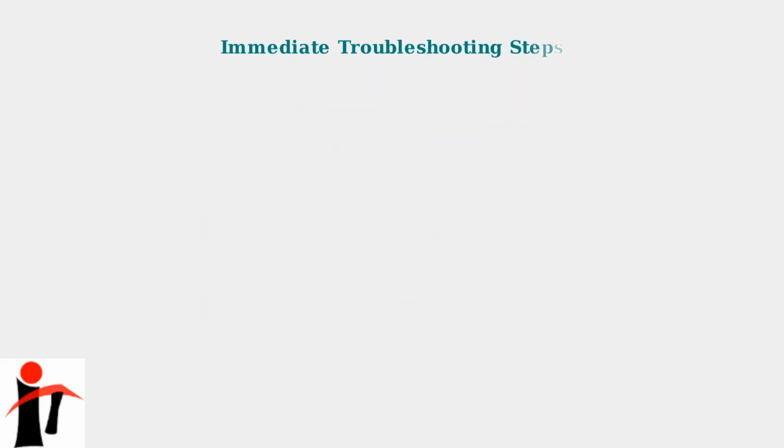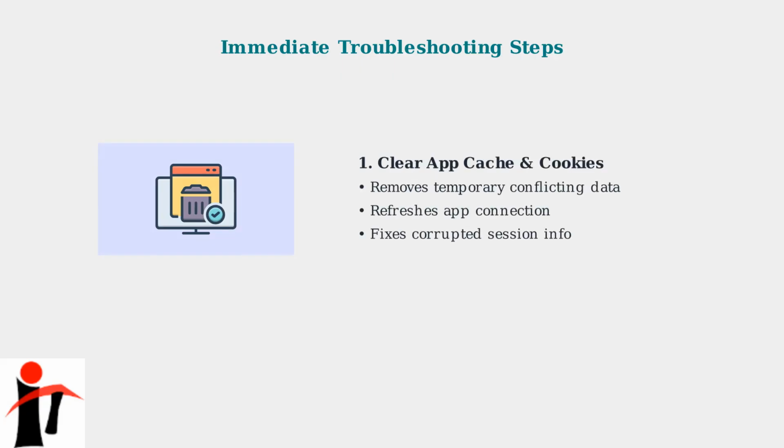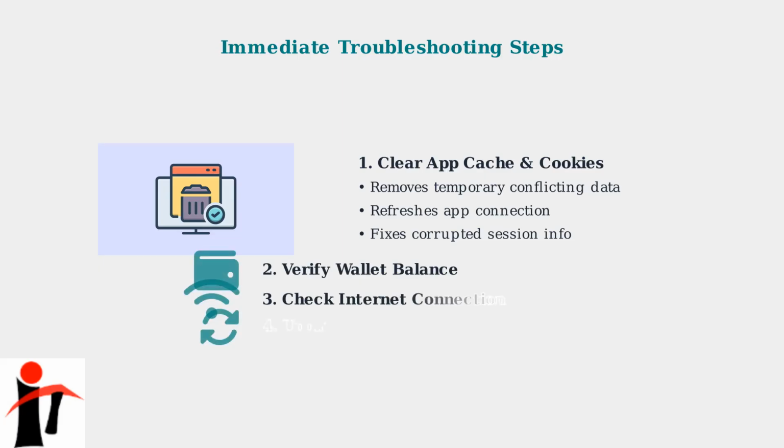When you encounter a shipping label failure on Vinted, there are several immediate troubleshooting steps you can take to resolve the issue quickly. First, clear your app cache and cookies. This removes temporary data that might be causing conflicts with the shipping label generation process. Next, verify your wallet balance and check your internet connection. Insufficient funds or poor connectivity are common causes of shipping label failures.